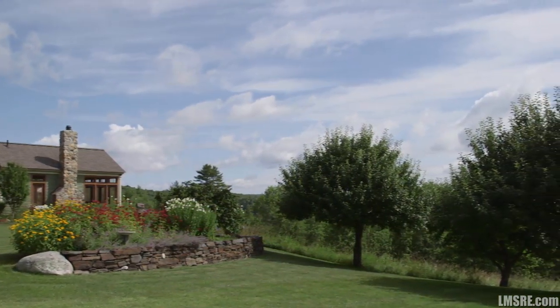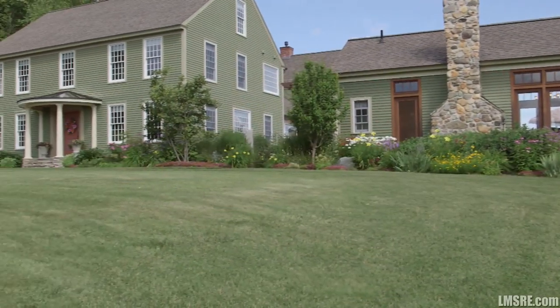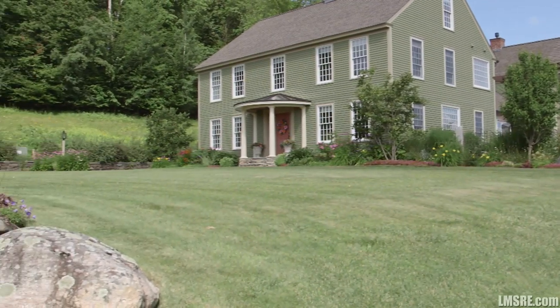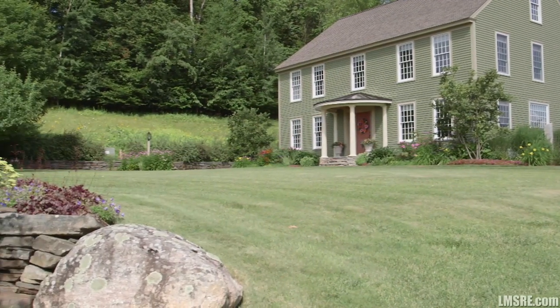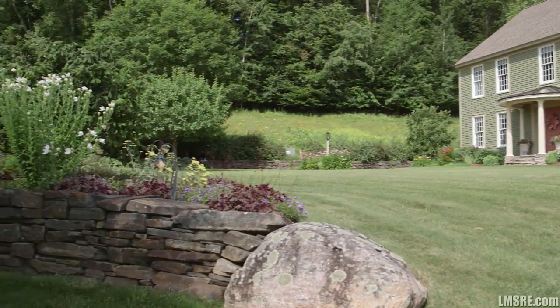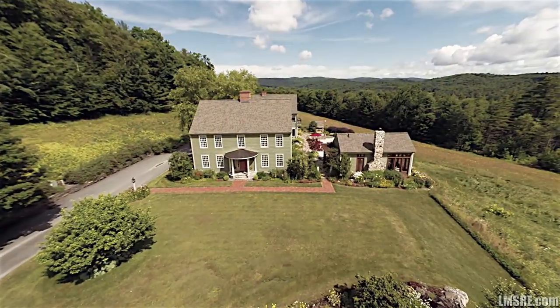Maintained lawns, extensive perennial gardens, fieldstone walkways, and buried underground utilities add to the property's sense of place in the landscape. The proximity to Dartmouth College and the renowned Dartmouth Medical Center make the Upper Valley a desirable location for those seeking a refined rural lifestyle.